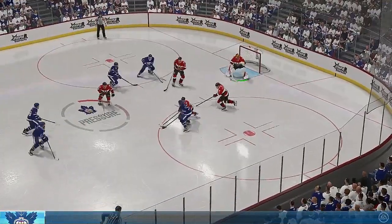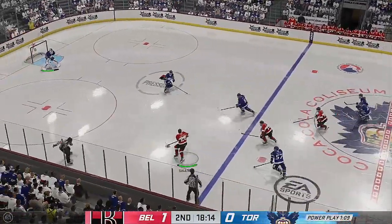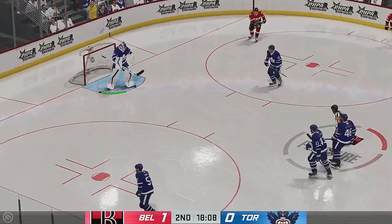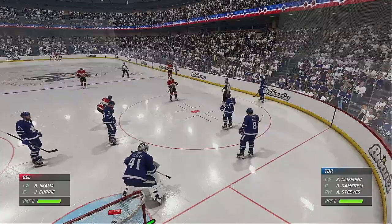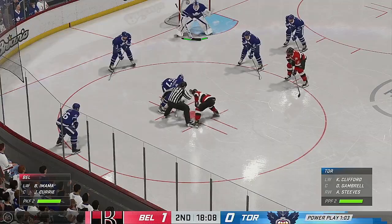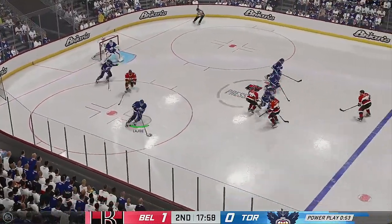Off the draw and a nice job locking up his opponent. Belleville's got a chance to work the transition game now, shorthanded. Wicked stop by the goalie who got his glove out to knock it away. Gambrell's ready for the draw on this man advantage. The Senators win it. He grabs the puck here at the point.